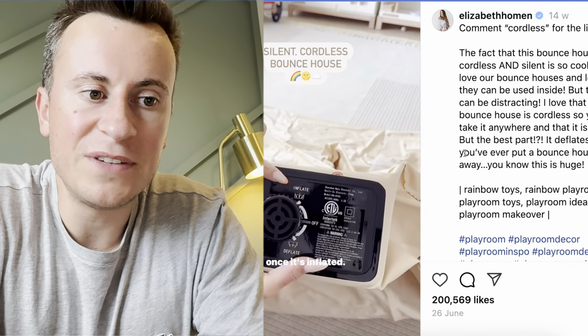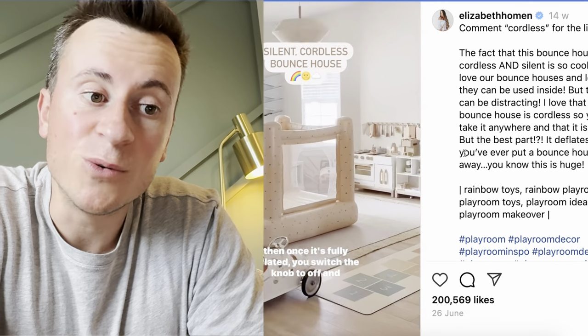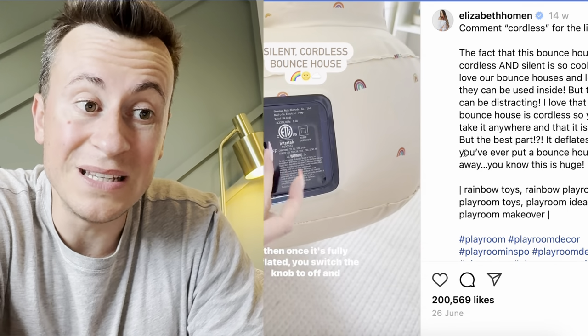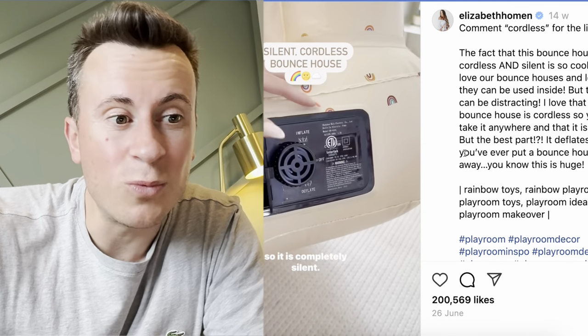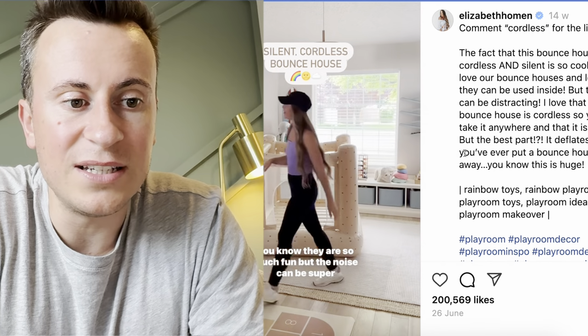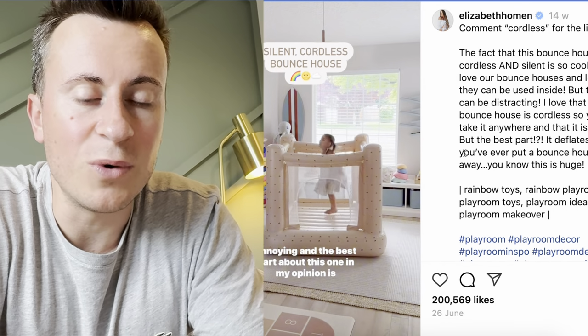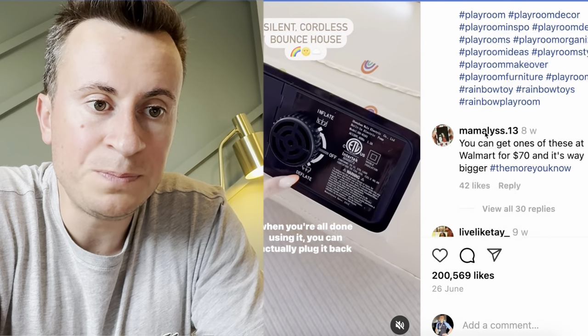I think it makes a perfect gift for a grandparent to treat their grandchildren to. It's a perfect thing a parent would want to keep their children busy rather than having to go out and say go on a trampoline in winter when it's cold and wet. The next best thing is to have one of these in the house. And as you can see, it's cordless as well, so they can take it with them wherever they want to go.